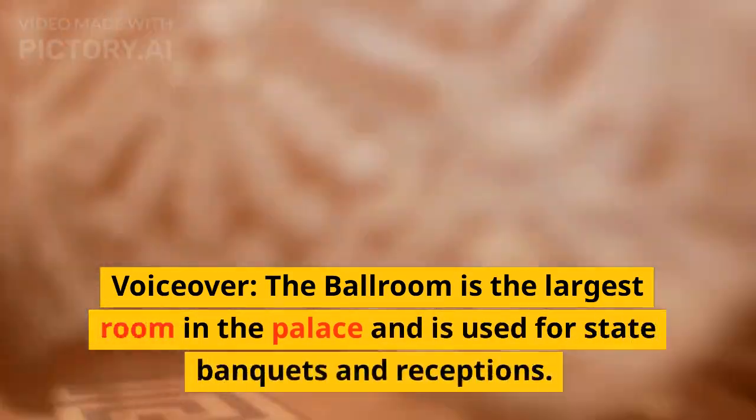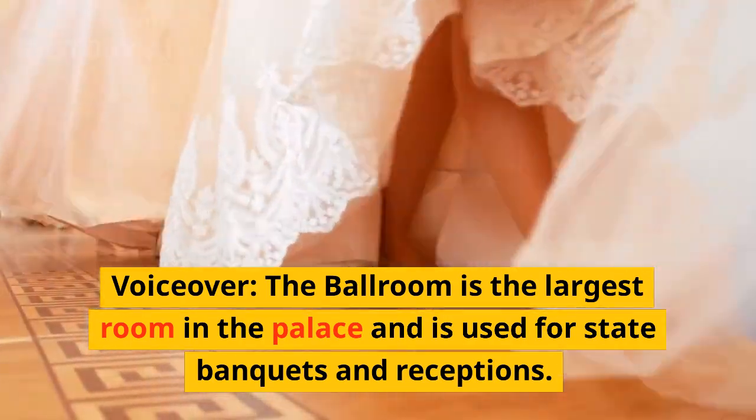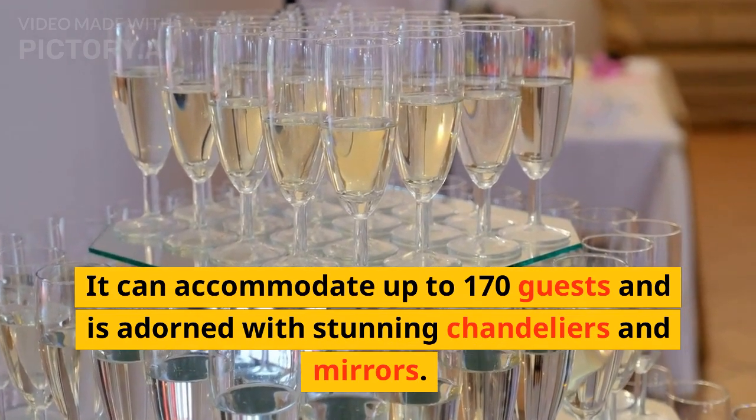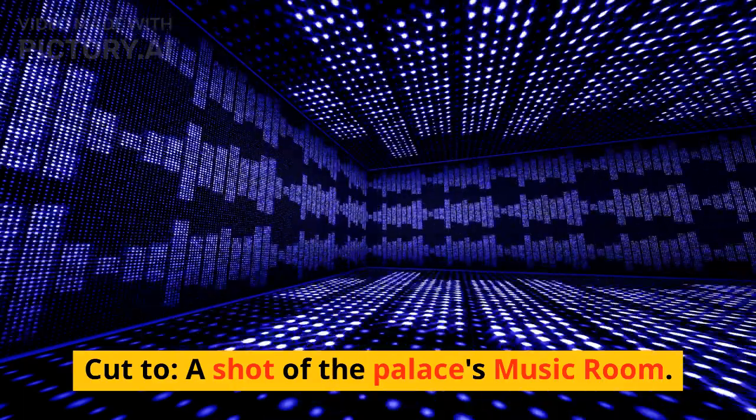Voiceover. The ballroom is the largest room in the palace and is used for state banquets and receptions. It can accommodate up to 170 guests and is adorned with stunning chandeliers and mirrors. Cut to a shot of the palace's music room.